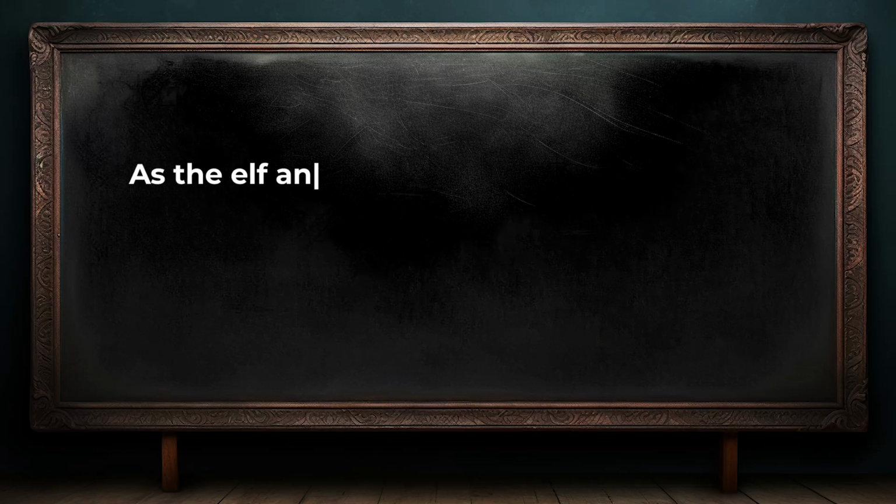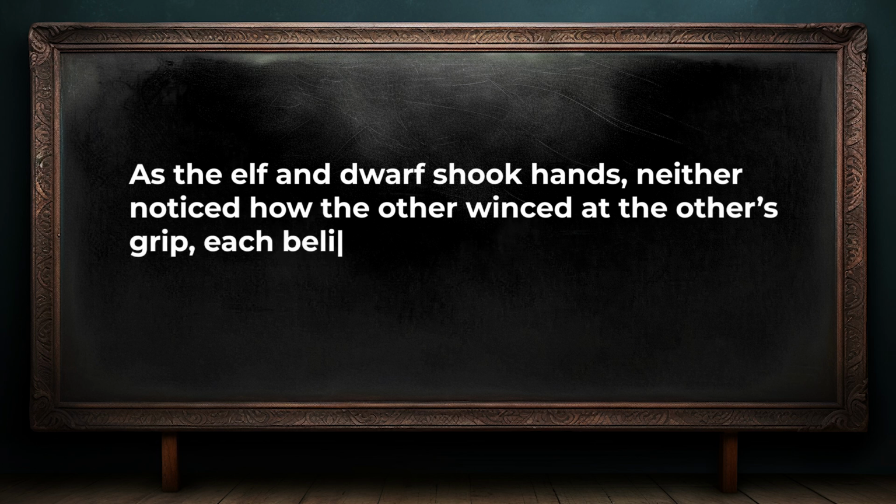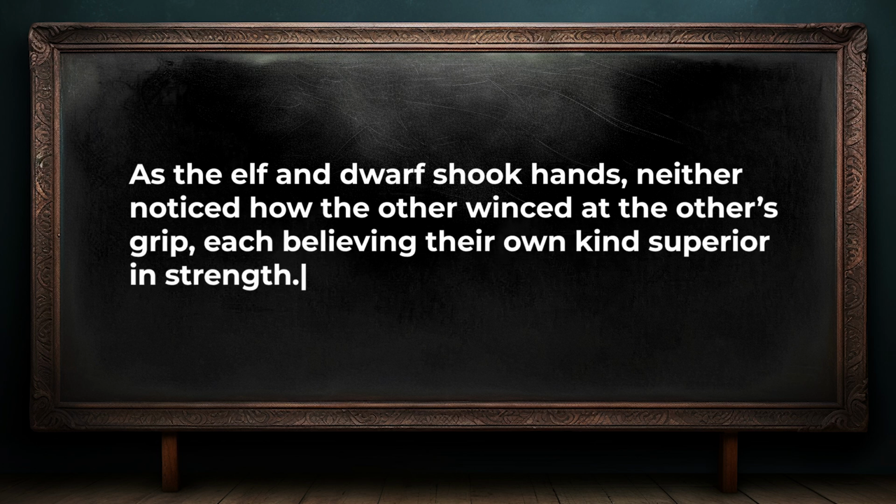Lastly, let's explore the omniscient narrator perspective. This viewpoint gives you the most freedom, but it also comes with its own challenges. With an omniscient narrator, you have the ability to show from multiple viewpoints. Use this to create dramatic irony or to contrast characters' perceptions. For example, as the elf and dwarf shook hands, neither noticed how the other winced at the other's grip, each believing their own kind superior in strength.